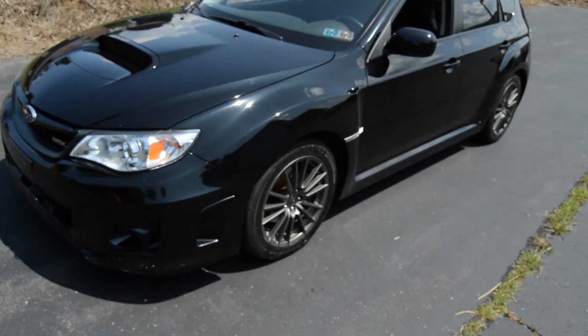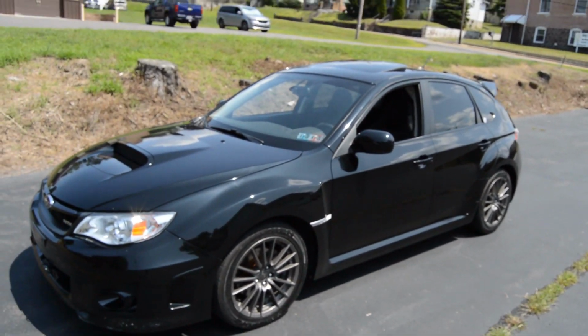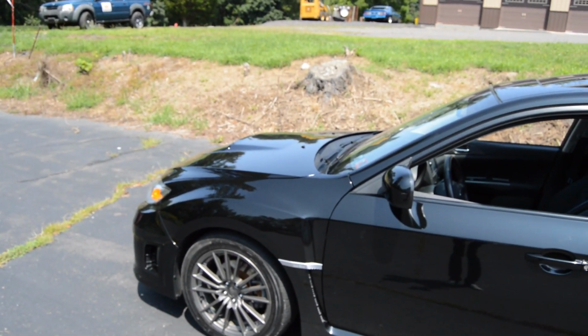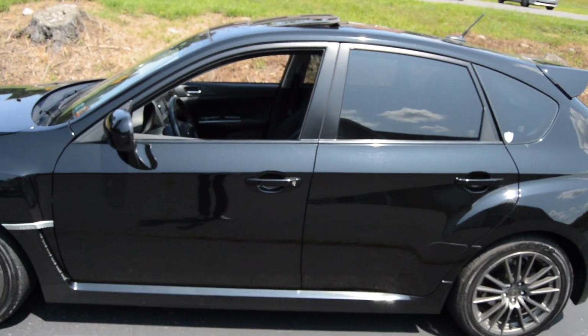Today we are going to be doing a walk around of my new daily that's for the channel. If you guys saw the last video, it is a 2012 Subaru WRX hatchback. This is the car right here. I'm going to be doing a full walk around of it, show you guys everything that it has, interior, exterior, and any mods if it does have any, which it has like all factory installed mods, and that's basically it. So we're gonna start doing this walk around.